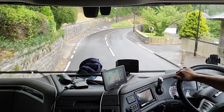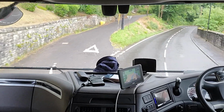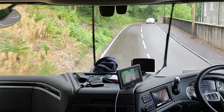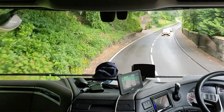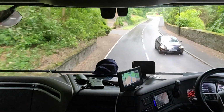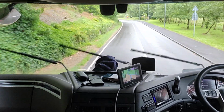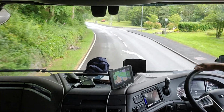So just mindful, the road tightens again round here. We come down a bit of a tight stretch, and then we take a nice tight right-hander over another bridge, and then that's the road out of Scotland, which will take us back up towards Canterbury, or Kenobi, Obi-Wan Kenobi, and then we'll end up coming in through Longtown.